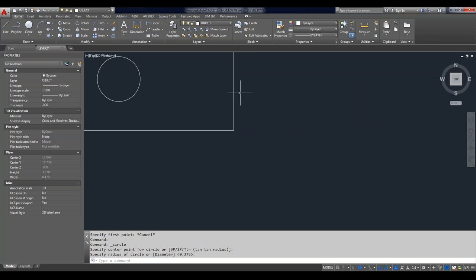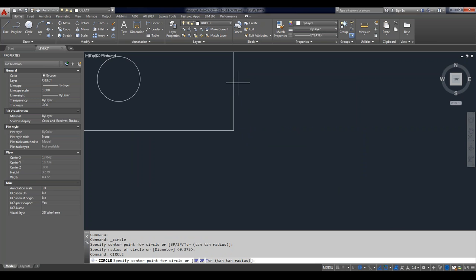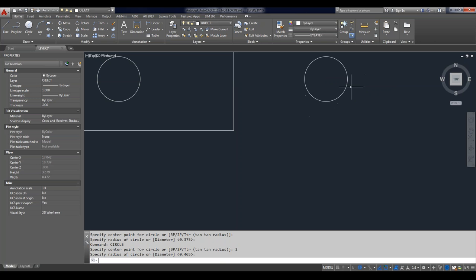Here's another example, and this is the one I used in the webinar, repeating the circle command. I have a midpoint. I want my new circle to start 2 units away from that midpoint to the right. So I'm just typing, this is called direct distance entry, typing 2, enter, and I place my circle.